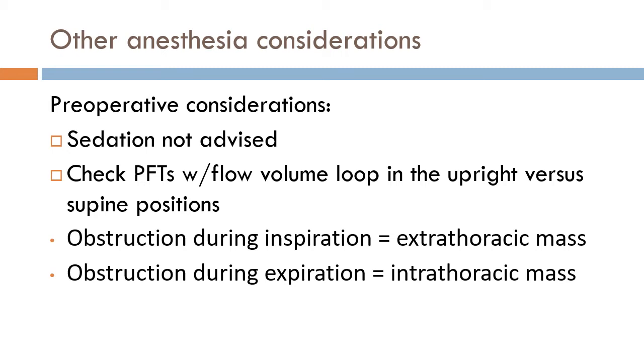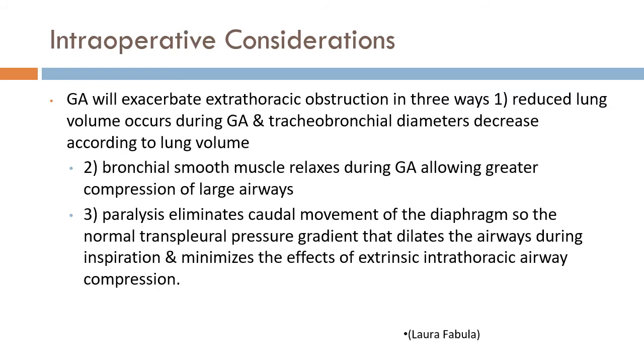Check their PFTs. The type of obstruction tells you the type of mass that they most likely have. This is definitely a test question. If you're obstructing during inspiration, it's an extrathoracic mass. If you're obstructing during expiration, it's an intrathoracic mass. You can see these obstructions on your flow volume loops. We talked about the paralysis. We talked about bronchial smooth muscle relaxation with general anesthesia.